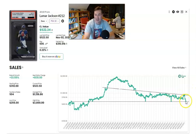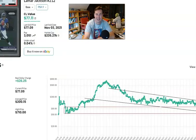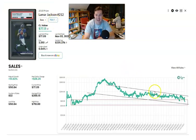But it looks like this is a pretty decent spot now, pretty thin, and in the past it's been worth a purchase. PSA 9, kind of the same thing. It got a lot cheaper here. So maybe there's upside to the 9, or maybe that 10 is going to come down to $200-300. So we'll see how it goes.